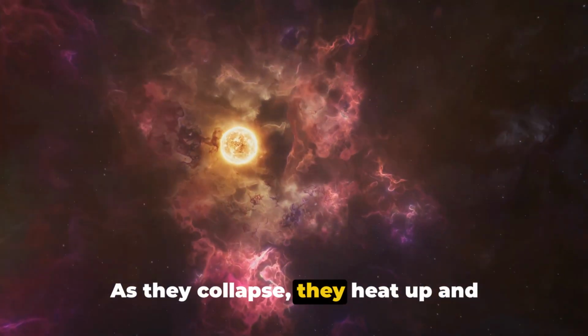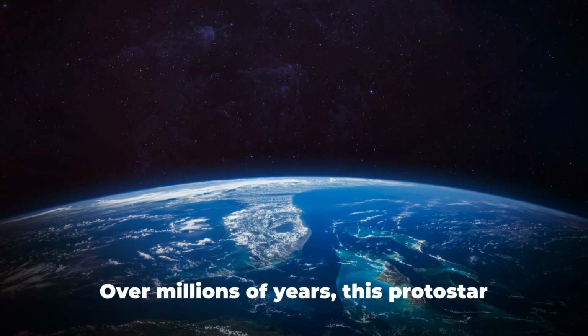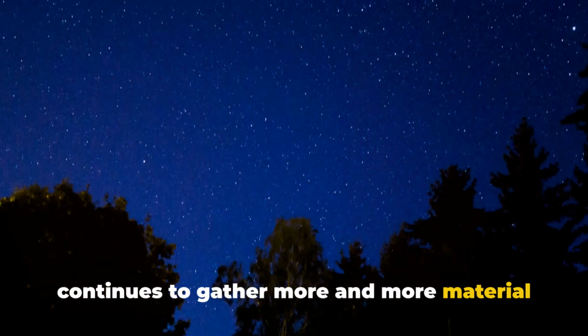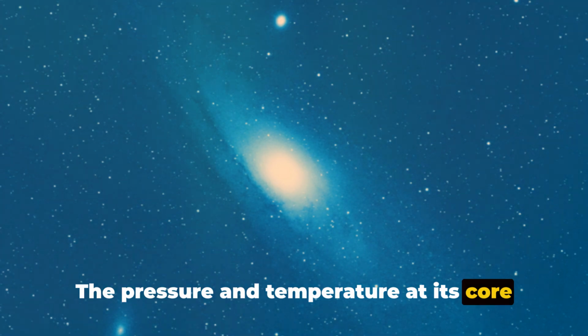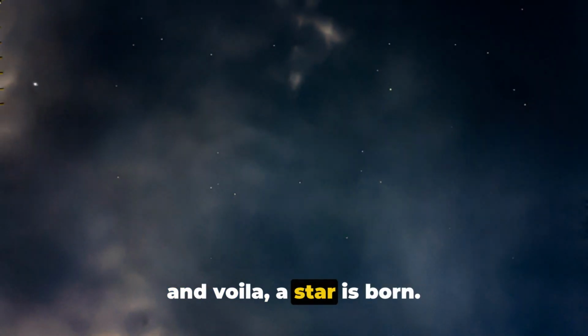As they collapse, they heat up and condense, forming what we call a protostar. Over millions of years, this protostar continues to gather more and more material from its surrounding nebula. The pressure and temperature at its core increase until nuclear fusion is ignited and voila, a star is born.